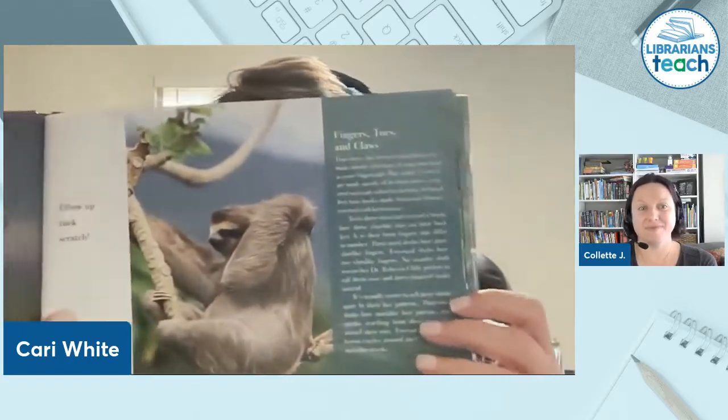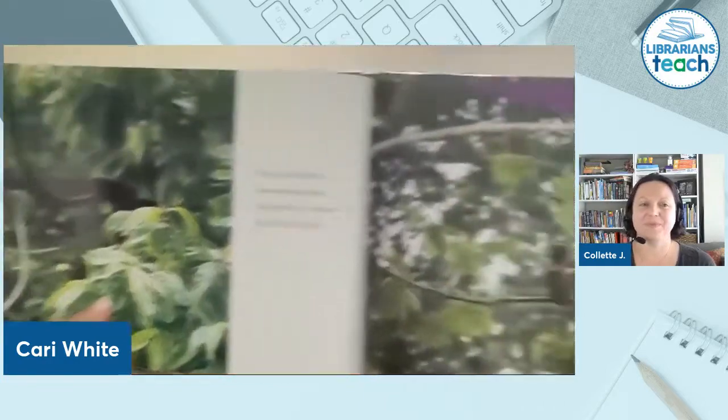I love that I really would use it with K through 5 because it's got the short phrases that I could read aloud to the younger students, like pause, time for claws, elbow up, back scratch. But then it also has more detail over here that the older students would have the stamina to sit still and listen to. So, of course, like all of April Pulley Sayre's books, it has great photographs of all kinds of animals living in the canopy and very poetic language that accurately describes those animals.